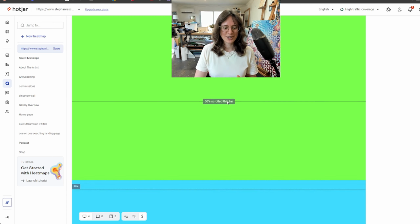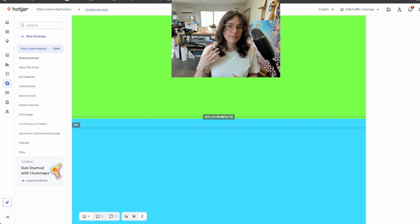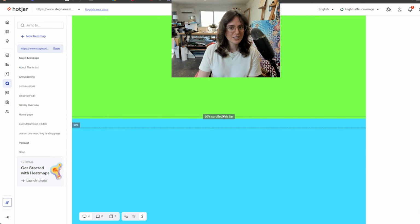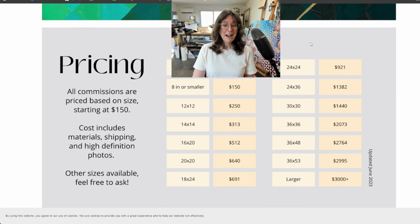So we go down, people look at the prices, and a lot of people bounce. This tells me that some people are not ready to pay the cost of getting a custom piece of art. A lot of people will go back here, or they'll go back up, and they'll go to my shop full of original works that are not commissioned, right? They'll find things that are cheaper than my commission prices, which can get up to $3,000+ depending on how big they are. But they start at $150.